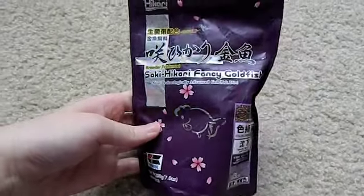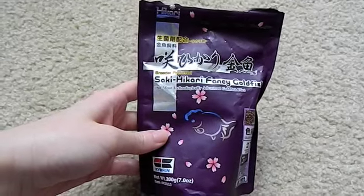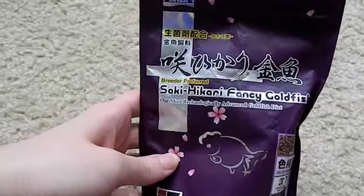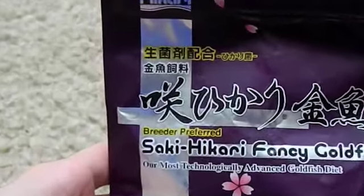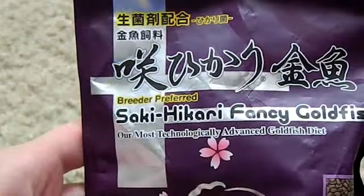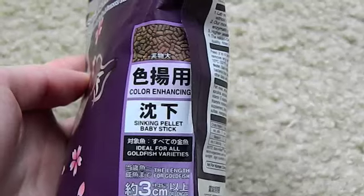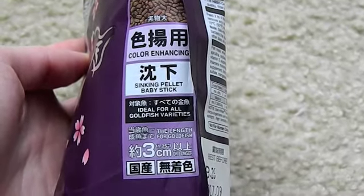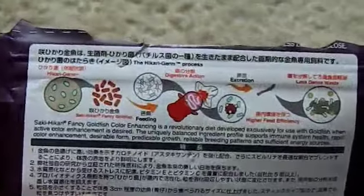I usually have multiple pellets that I mix together. The first one that I use is Saki Hikari fancy goldfish food, and this purple package is the newest product. I like it because it's color enhancing because of some of the ingredients, and secondly, which is the most important thing, the pellets are actually sinking pellets, which means that as soon as the pellet touches the water, they'll sink down.